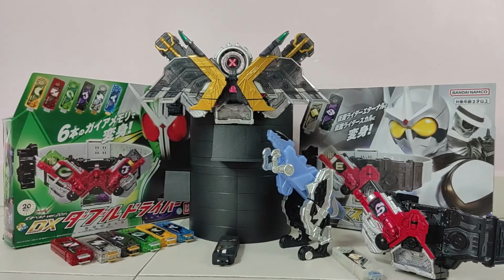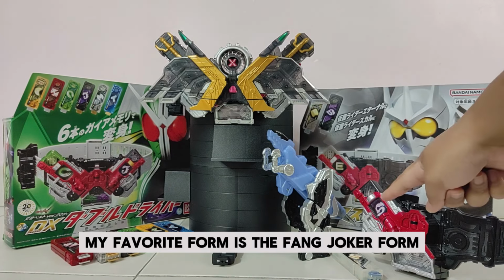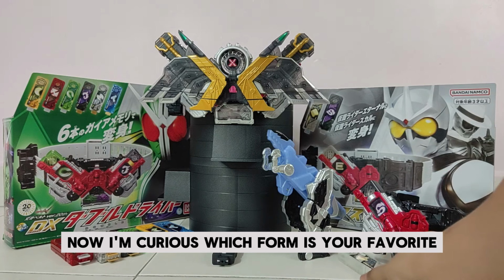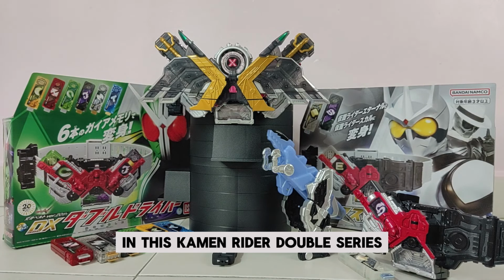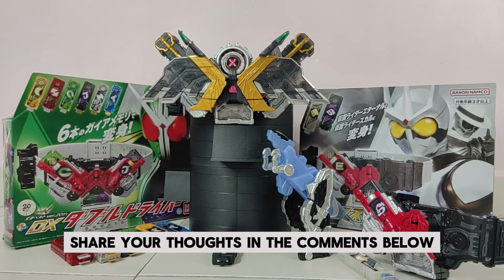To sum up, these belts are awesome with sound effects that's similar to the show or movie. Although there are no sound effects from the actual actor, they still look stunning to collect on your shelf. My favorite form is the Fang Joker form. Now, I'm curious, which form is your favorite in this Kamen Rider Double series? Share your thoughts in the comments below.